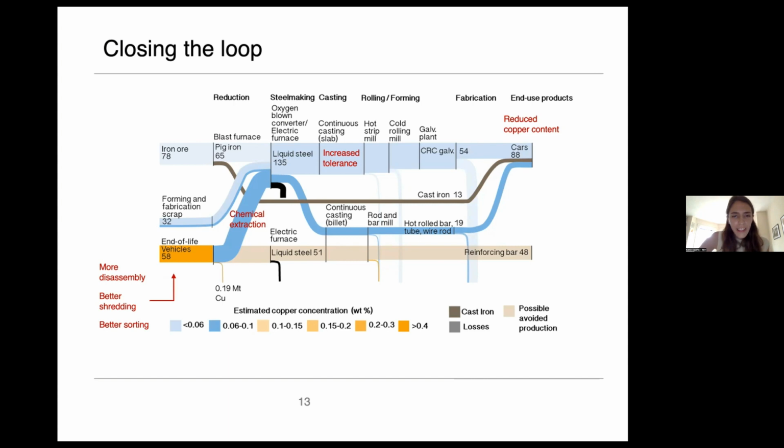So the area I'm very interested in is this chemical extraction step, because I think it's an area that's been fairly neglected. It is a tough area to be in, but it's a nice behind-the-scenes solution if you can get it to work.